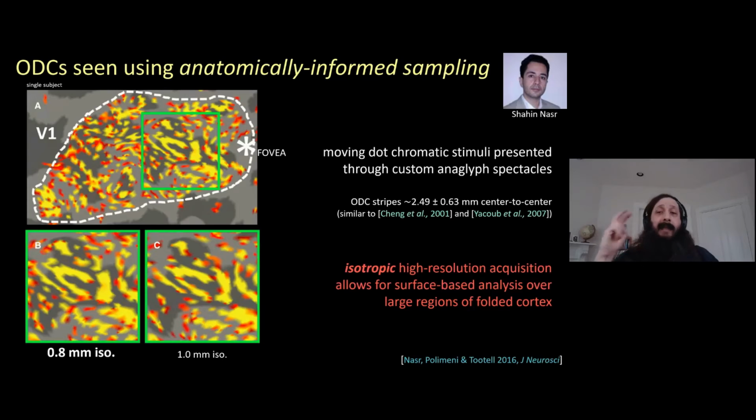And so this anatomically informed sampling provides us with a huge advantage, since gradient echo BOLD has higher sensitivity than the spin echo BOLD variant, even for voxels that only contain capillaries. And this is important because the signal changes used to map out these ODCs are really tiny, and here we need all of the sensitivity that we can get.